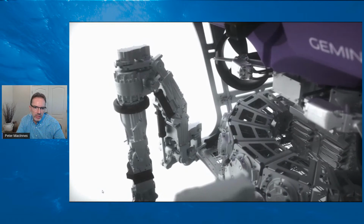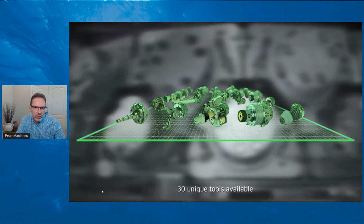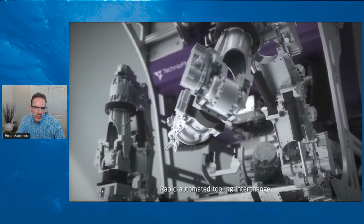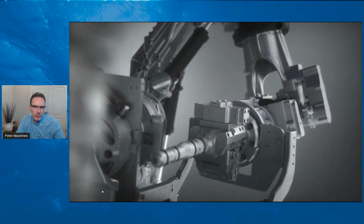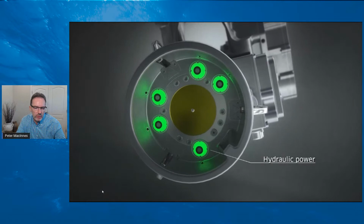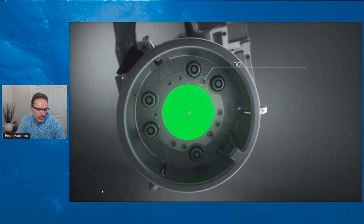In the front porch of the vehicle, there's a tooling carousel that can accommodate up to 15 tools, and we have 30 unique tools available. We'll talk about how those additional tools can be acquired as well. To make it such a consistent, seamless and easy operation for any operator, it's a one-button operation to switch between tools. Here you can see that the pilot has selected to store the hot stab. The unified interface that we've developed in the end of the manipulator provides all of the hydraulic power, optical communications, and inductive electrical power to run all of the tools that are available for the system.